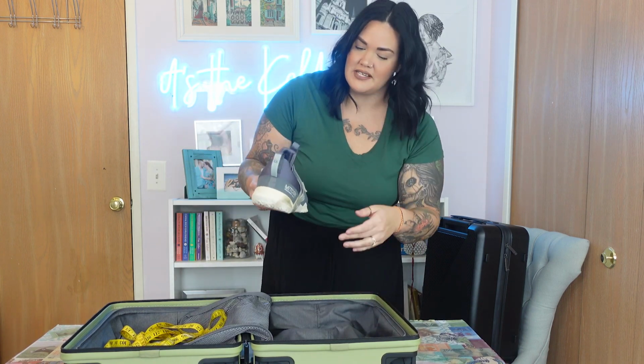Now, what would an It's the Kelly's luggage review be without a shoe test? If you guys have seen any other of my luggage reviews, you know that my biggest thing is putting in one of Brian's shoes that is a size 13 to see if it can actually fit. Here is a shoe. This is the side that has the grooves because of the handles, so this is a little bit of a tougher side.